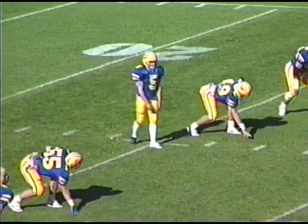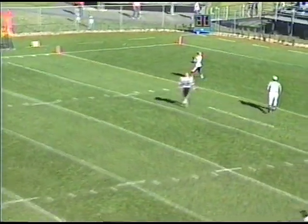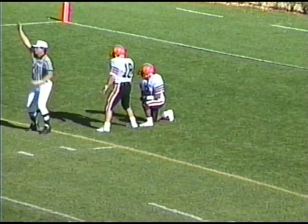Back deep, awaiting Jay Judy's kick. It's Tony Rowland and Bob Vera. This is going to be Rowland. If he decides to come out with it, he will not. Vera says Idaho State.